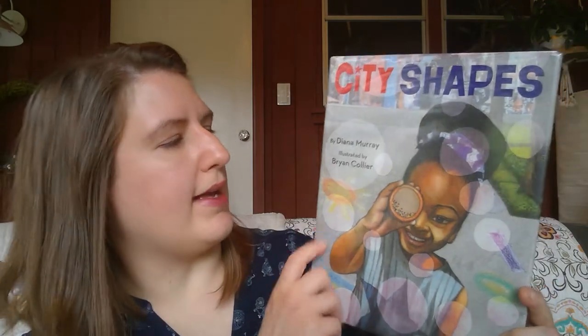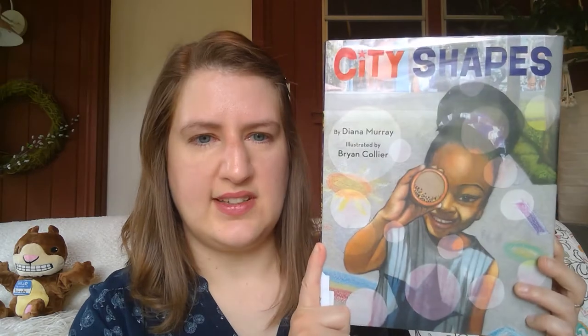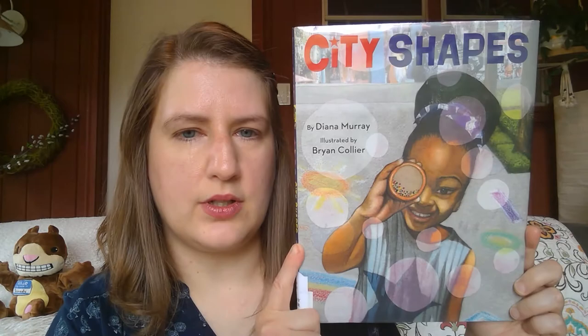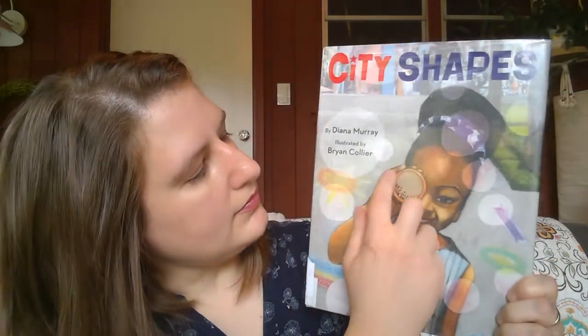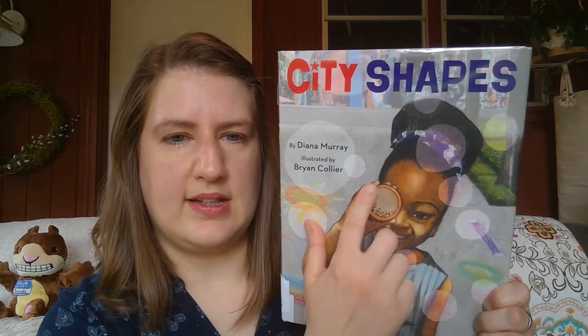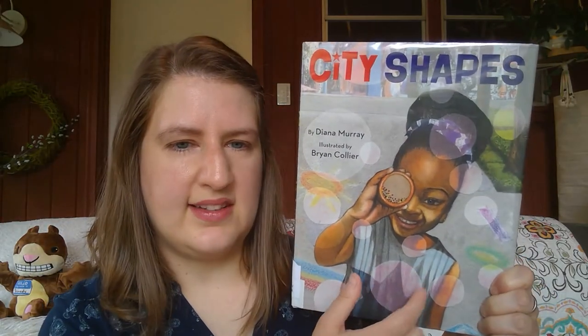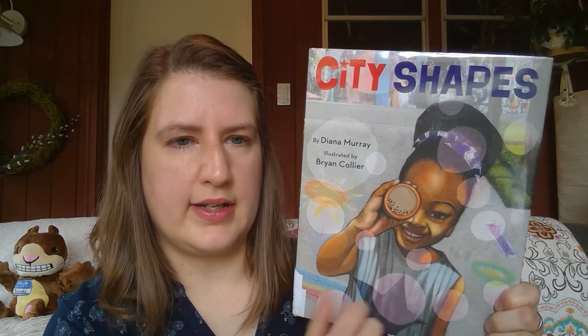So the first book I'd like to suggest is called City Shapes. And this is an awesome book by Diane Murray and illustrated by Bryan Collier. And it's about all the different shapes that you can see in the city. And do we see some shapes here on the front of this book? I see a circle. It looks like she's holding up a kaleidoscope to her eye. That's a toy that makes things look funny and puts lots of different colors together. I see these bubbles. Those are circles, right?